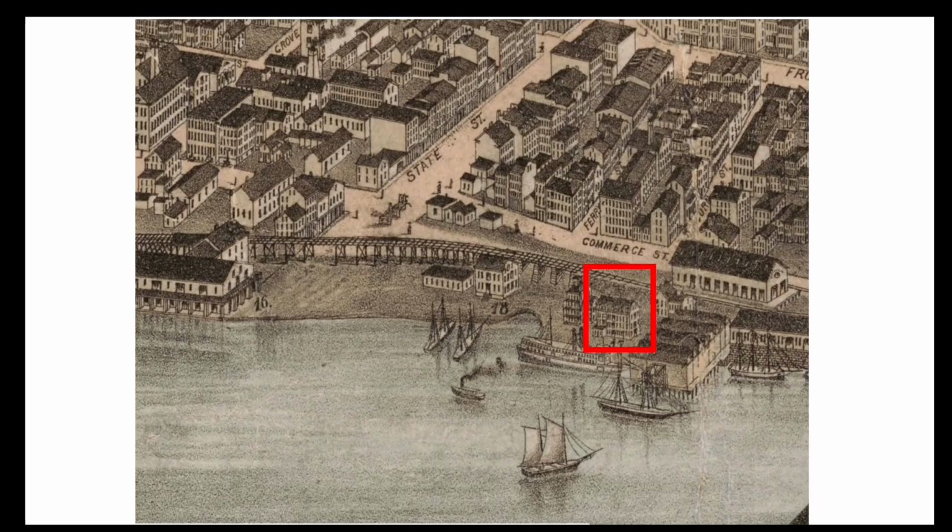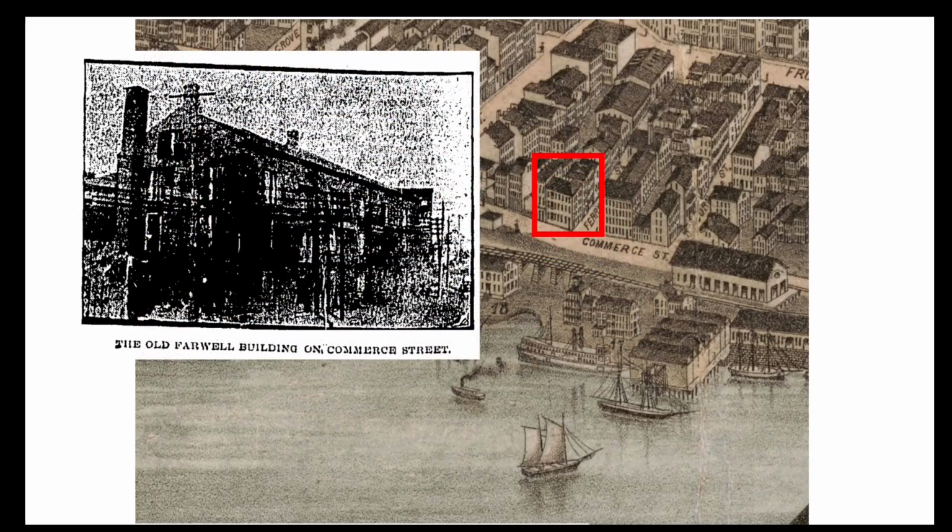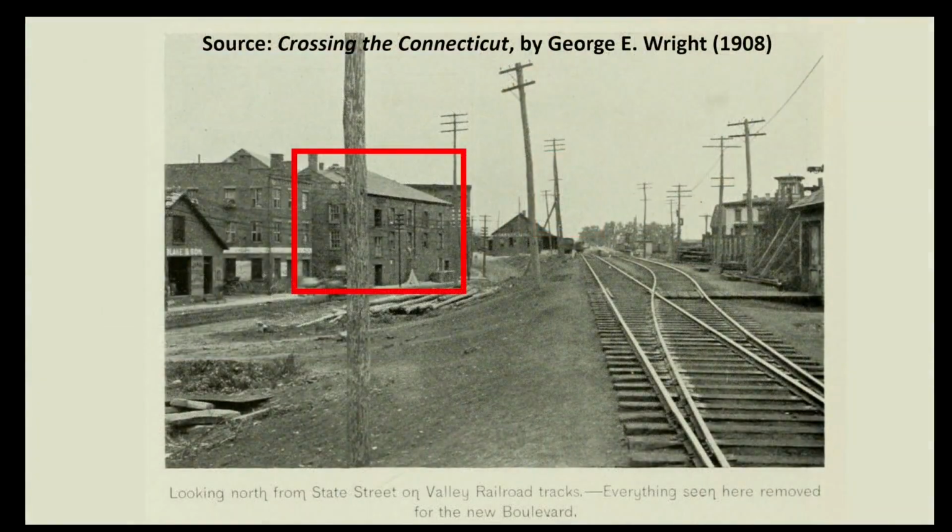For years, the area had been a center for fish markets, which were taken down when the railroad came through in 1871. For many years, Asa Farwell, famed for his cherry rum, kept a wholesale and retail liquor business in a warehouse he'd erected in 1840 at the corner of Commerce and Ferry Street. In this view, looking north up Commerce Street, Farwell's old building is on the left. It would be demolished to make way for the new boulevard.